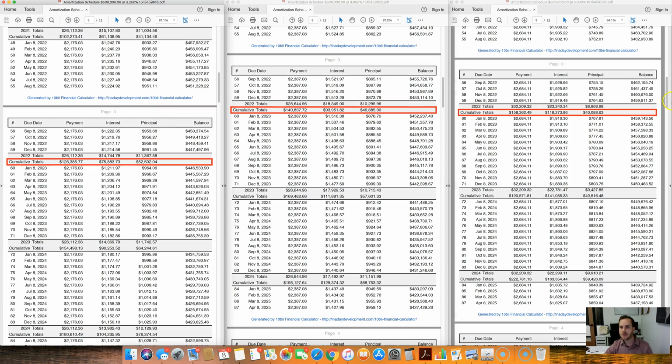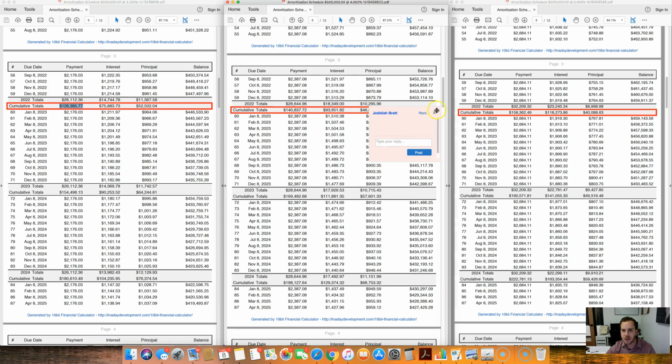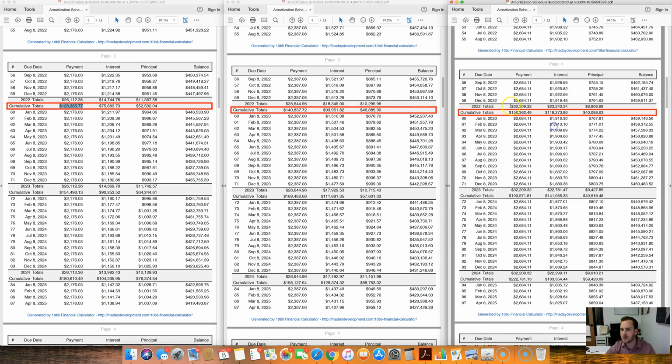So let's just look at this. This is after payment 59. Again, for 3 different scenarios. So 3.25, your total payment that you have made for principal and interest has been $128,000. For 4%, it's $140,000. And for 5%, $158,000. And look at this, the principal pay down, $40,000 for the 5% and $52,000 for this.